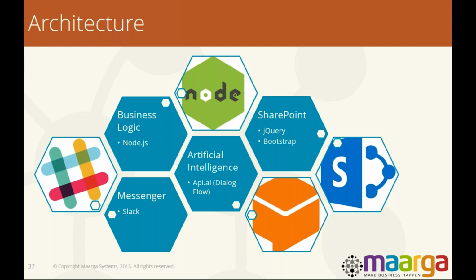So what you just saw, just to give a brief overview of what technologies went in: Slack was the entry point, which is the messenger interface. And at the back end, the conversational APIs were being called from API.ai, or what is now renamed as Dialogflow. The core business logic, which was written in Node.js, is residing on one of our cloud-hosted servers, which is then interacting with SharePoint in the back end to query the system or to change some of the settings in the system. The UI in the SharePoint is obviously made from jQuery and Bootstrap, just to demonstrate what a meeting reservation system would look like.